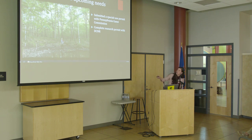Here's another example of the setup of those triple high nets, with that pulley system. Usually the triple high nets are set near waterways. You want an area that has some overhead covering to funnel the bats into the netting system, so it can't be very open. This summer I expect to do much of a pilot project, finding areas that have suitable habitat features for the bats.